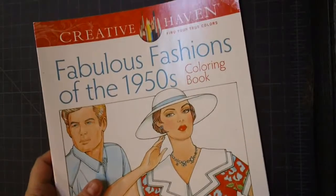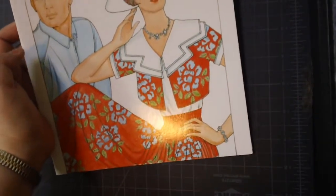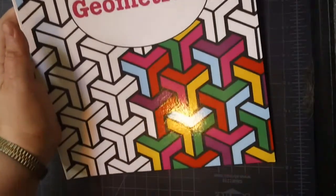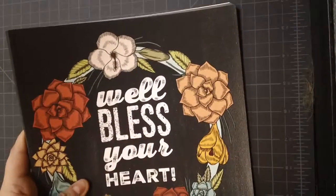Fabulous Fashions of the 1950s, Adult Coloring Book World. Very cute. Gorgeous Geometrics. Bless Your Heart Coloring Book.